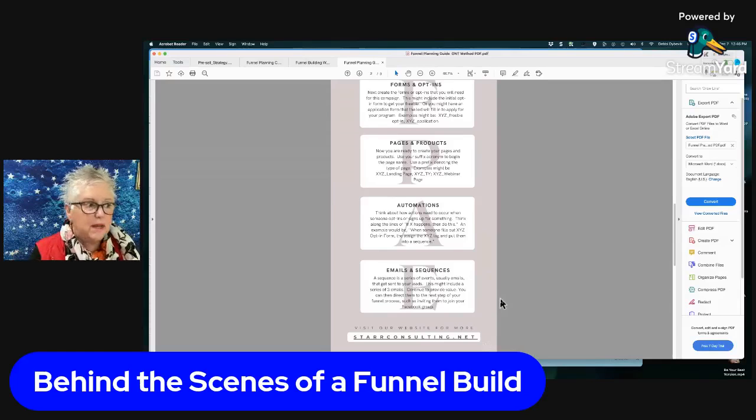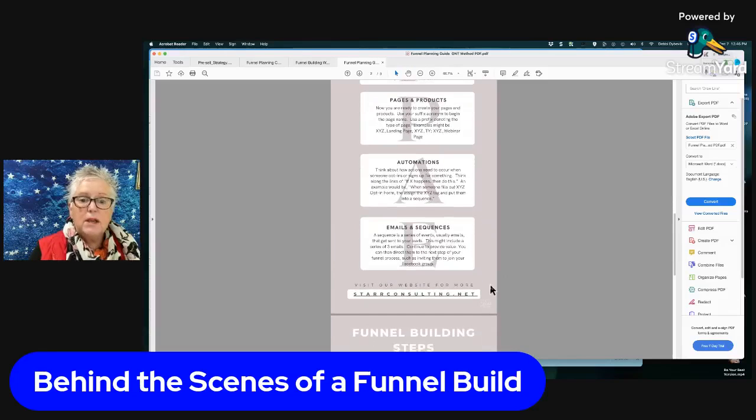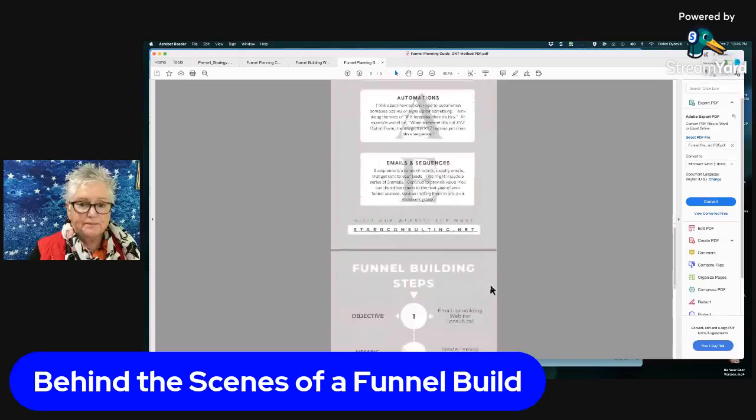And then maybe the second one is, oh, by the way, here's the link in case you lost it. The third one, give them something of value and so forth. So basically, you're just thinking about what do you want to include in your email sequences.